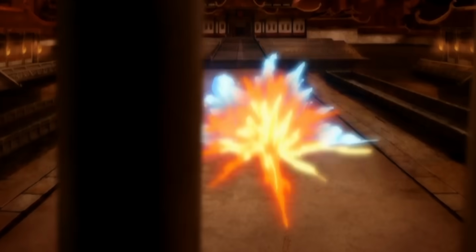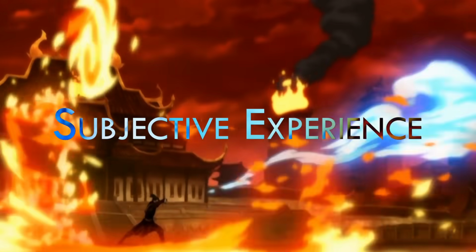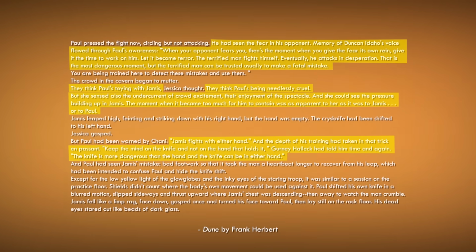We discussed before using the reader's imagination, but another tool is the subjective experience of the character. See, books have the ability to get inside the head of characters far more than visual mediums do. They have quirks, like, I see the word redrum everywhere. Oh, there it is. Consider this knife fight in Frank Herbert's Dune. Nearly 50% of it takes place inside Paul's head, weighing risks and contextualizing every move to his character journey. And you'll find the same in a lot of other stories.